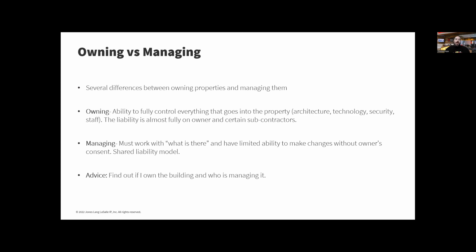And then managing, right? You have to work with what's there. Say you hire a commercial real estate company to manage your property. Well, we have to work with you. There's no, hey, this is the way it should be, rip this out, do this, put this technology in. It doesn't work like that. So there's more of a shared model, where we're trying to inform, but we're not trying to dictate or mandate things, right? It's more influence.